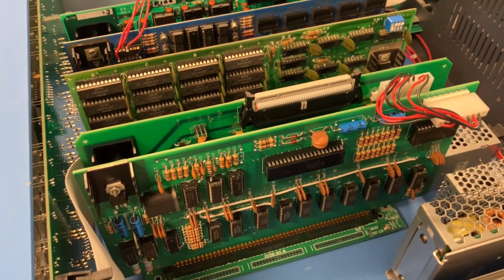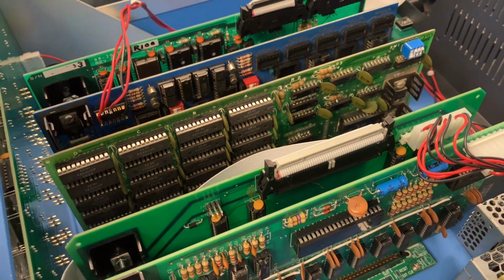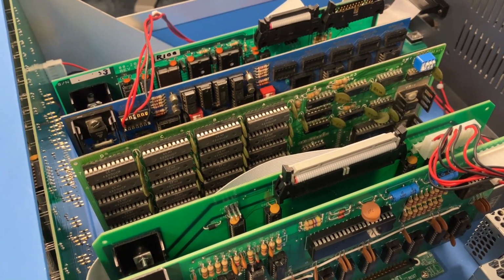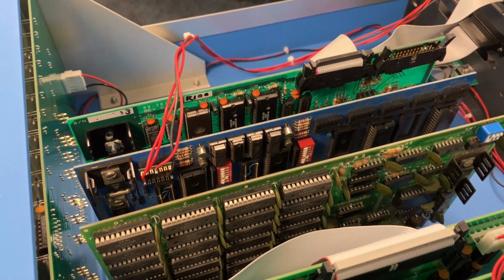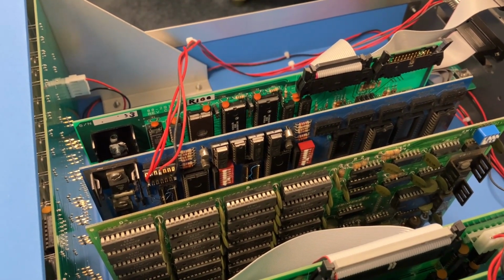Other than that, it works pretty much the same as the original. Behind that is our RAM. This is an original Altair 16K RAM board, and that works good for loading 8K BASIC because you still have 8 to 9K available for your program. All right, behind that is our blue board, the IO4 board that we made look like the 88-SIO that's part of the cassette interface.